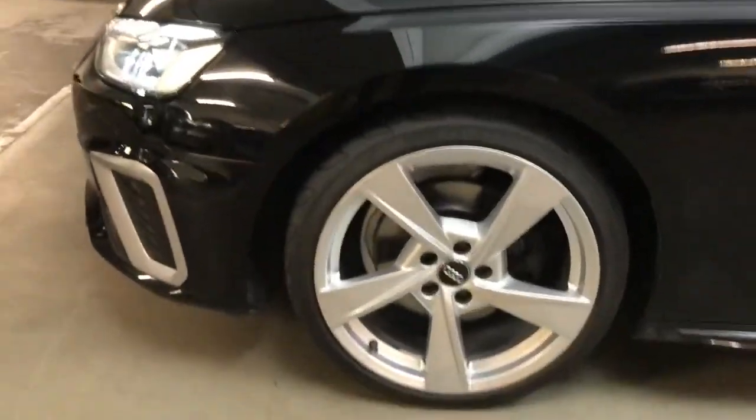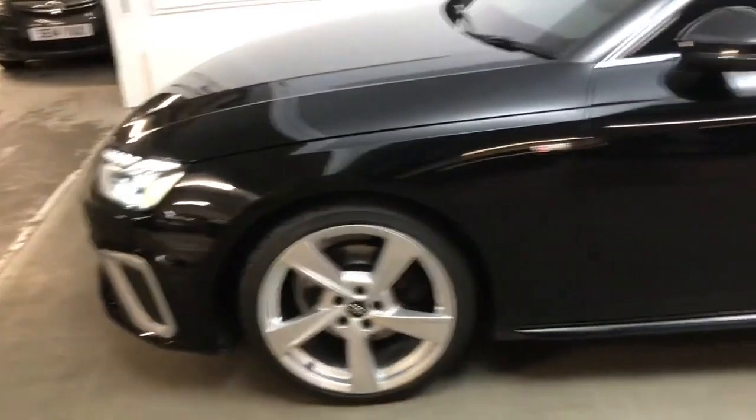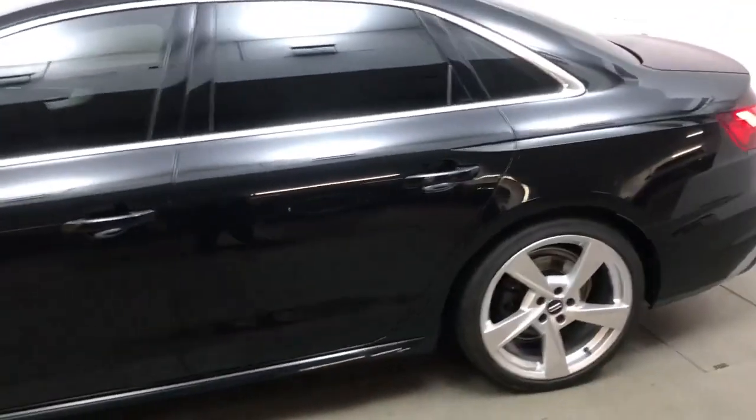All of the wheels and tyres are in very good condition. These are 19-inch 5-arm Torsio design alloys.